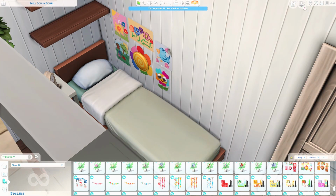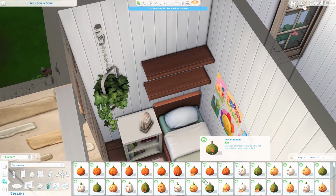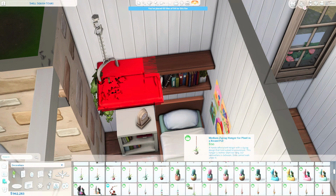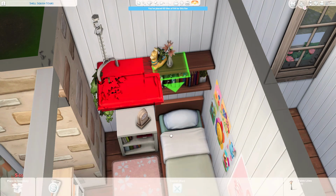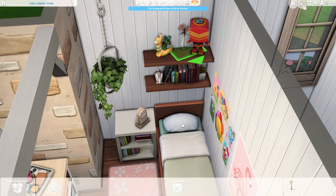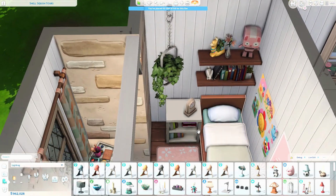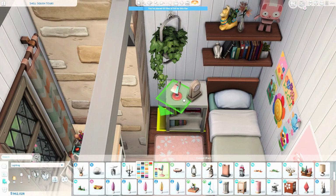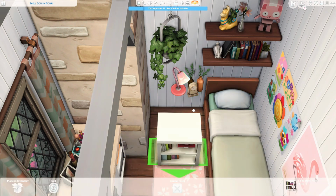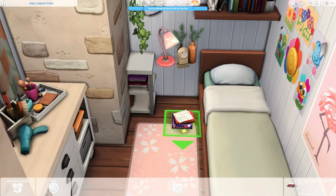But yeah, here I've added this drawing item, which is from Seasons, and it's one of the things your kids can craft on this drawing table. And I really like how that looks because I think it makes sense. If you are a mom and you have some kids, then you probably would want to have some of their drawings placed on your wall next to your bed. And I think that's kind of nice and kind of cute, the idea.